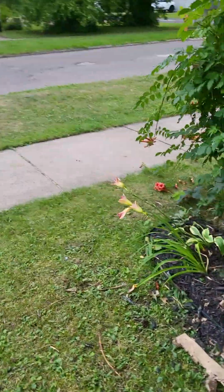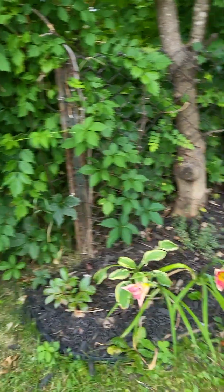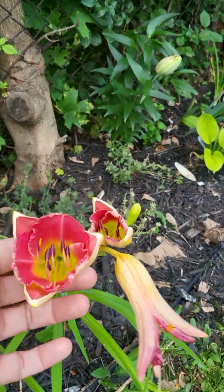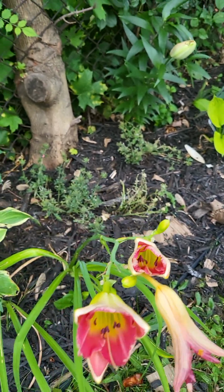And then let me just get here. Okay, so this daylily, this is one of the ones that I started from Walmart. Oh, I never catch these when they're open. They're really pretty. They have this sort of darker pink and then lighter pink when they're fully open.